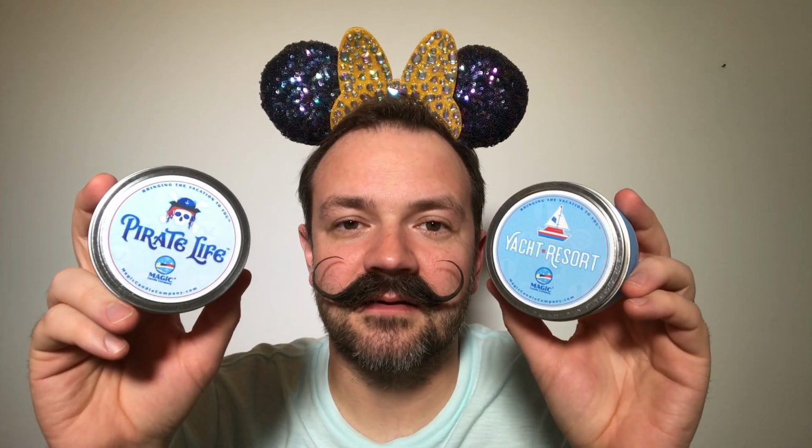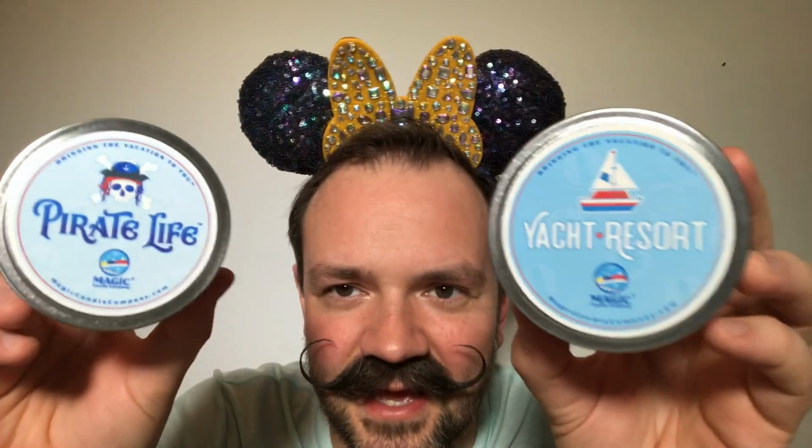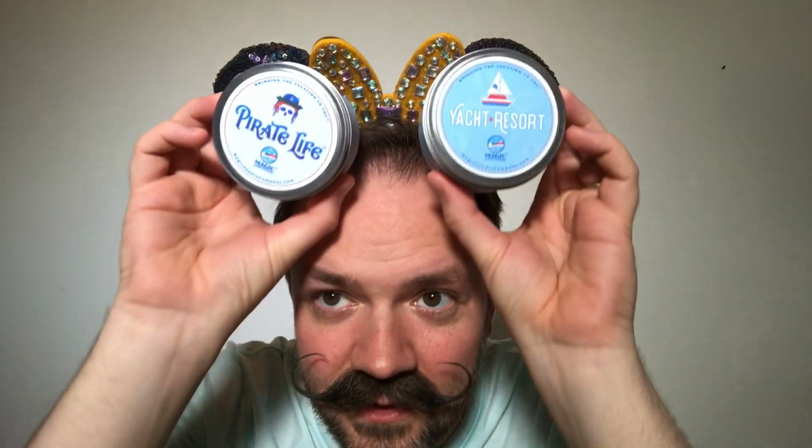So these are awesome. Again, Magic Candle Company is where we got those. And if you have gone to Disney, missed Disney, this will take you back close to it. And if you've never been to Disney, this will get you there somewhat. Anyway, so yeah, these are awesome, and definitely glad to have them. You can make Mickey ears out of them, or Minnie ears.